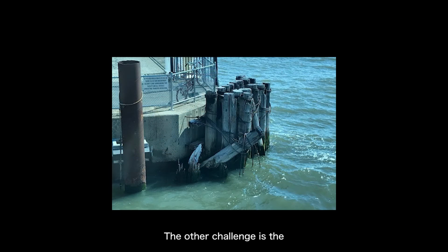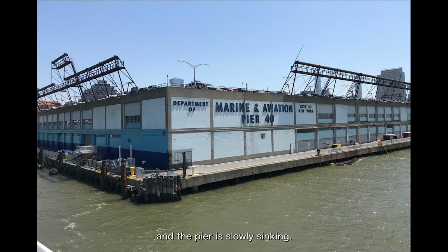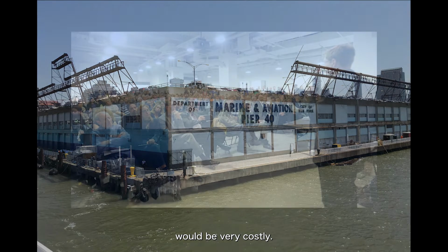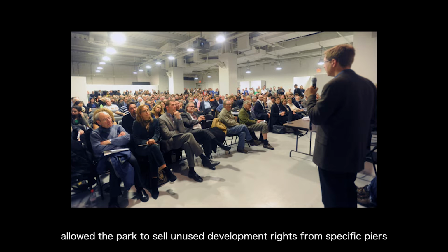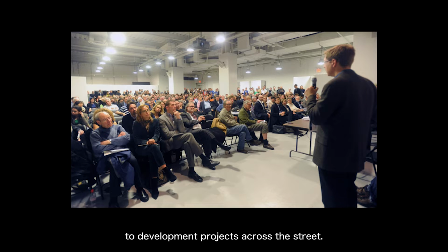The other challenge is the structural problems of Pier 40 itself. Both the pier structure and its underlying piles are severely damaged, and the pier is slowly sinking. Comprehensive repairs to these structural and foundational issues would be very costly. Therefore, the 2013 amendment to the Hudson River Park Act allowed the park to sell unused development rights from specific piers to development projects across the street.